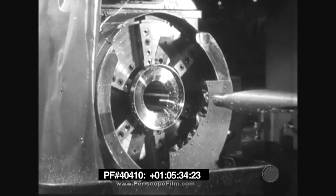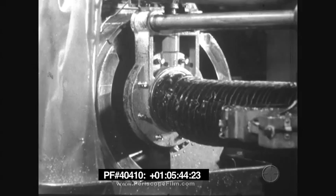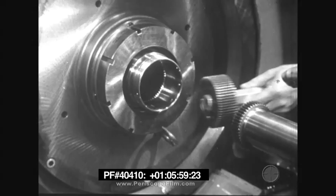Our center shaft requires 12 boring operations just to shape its internal contour. This part is called a front compressor rotor hub. It's hard to say and harder to make. And only the gauges and instruments can be sure.